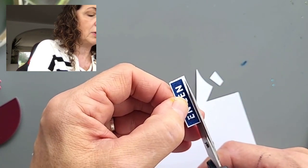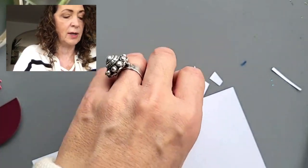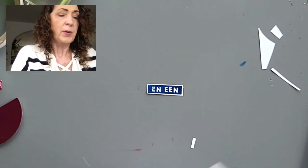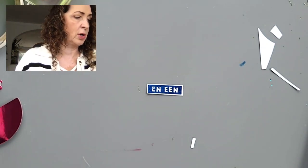So don't forget about the sale on all those colors. Now is the time, stock up on your cardstock. Get the thick white, get the thick vanilla. If you haven't used that before, it really makes a difference for your card base. You get a much sturdier card.